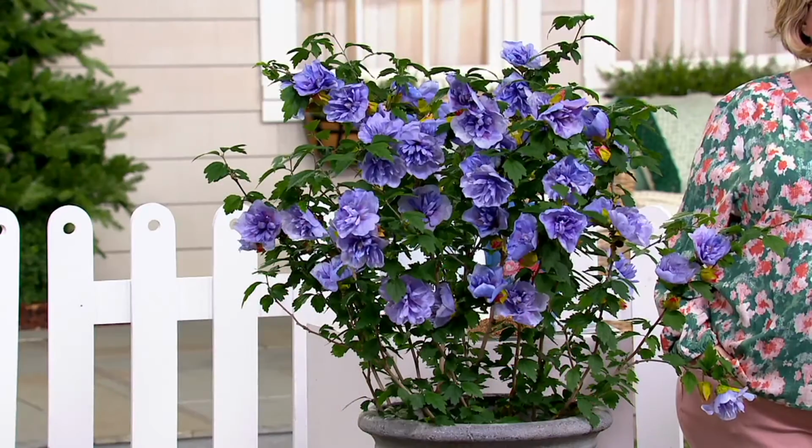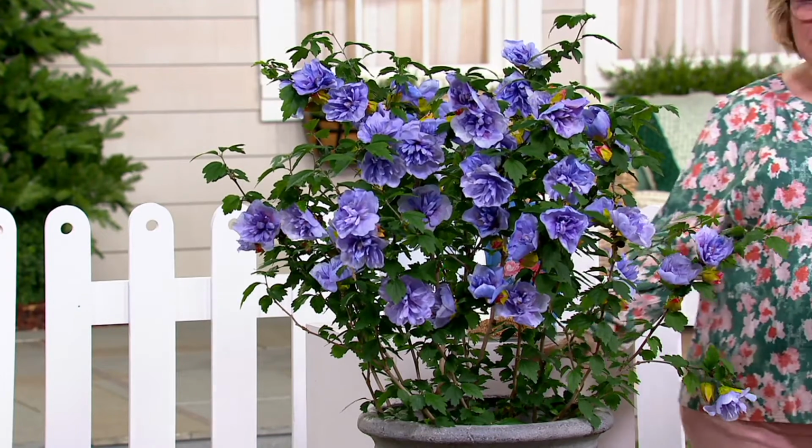They're great as a standalone. If you want something that's showy for curb appeal in the front of your yard, plant it by itself. You could plant that golden lysimachia underneath it, which comes back every year. You've got it all going on. Nobody will have anything in the neighborhood that looks like that.